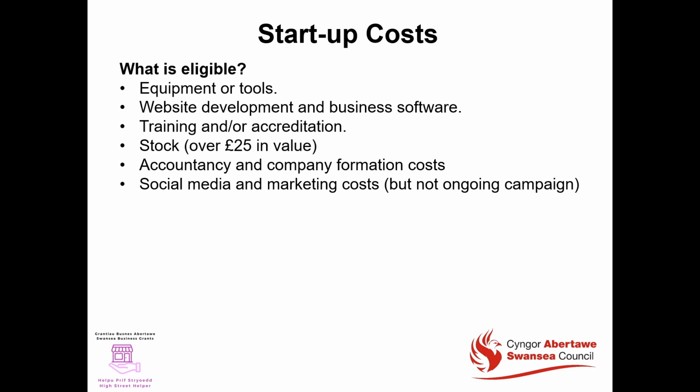For retail premises, we can cover stock, and that's quite a frequent ask for our particular grant. The main caveat to this is that we can fund stock, but any single line of expenditure needs to be above £25 in value. Anything below that is a bit of an administrative headache for us, and therefore we wouldn't be able to cover that.